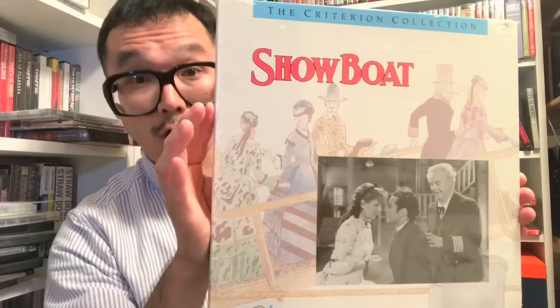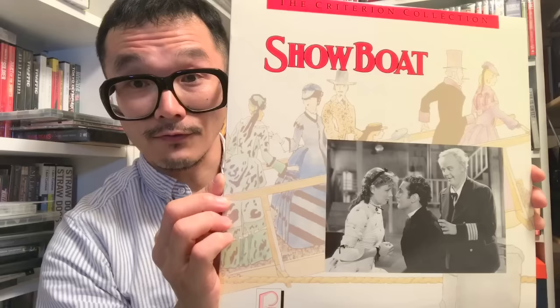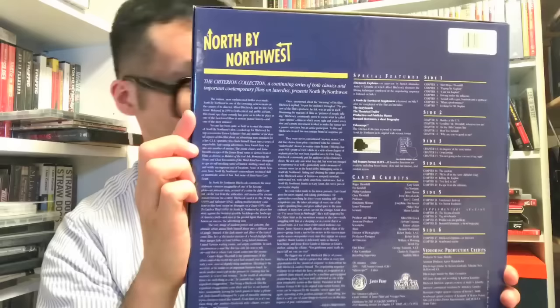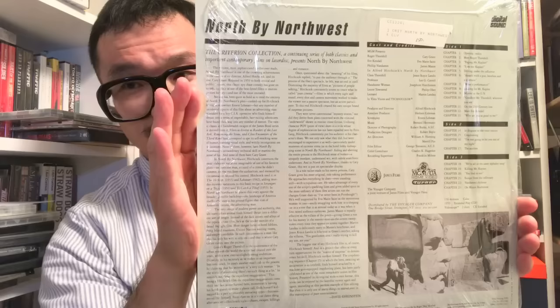Number 44, Showboat. Here is the CLV release. Number 45, North by Northwest. Here is the CLV release. Number 46 has no title, so let's move on to number 47, Adam's Rib.